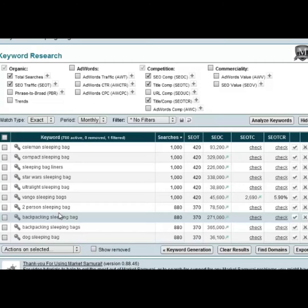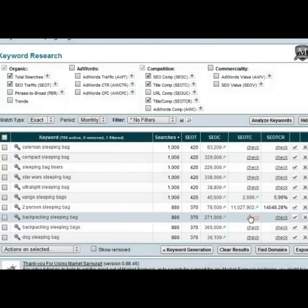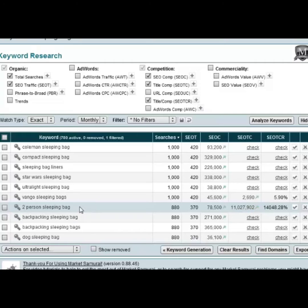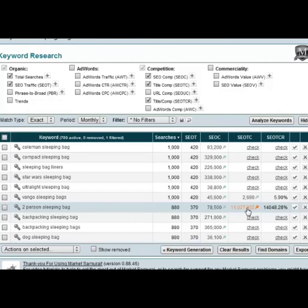So that's another bonus. And I'm also seeing some secondary markets. Like here again is 2-person sleeping bag, and that's actually got a ton of competition. So that's a great example of a market that you want to avoid. It's only got 880 searches and 11 million different websites mentioning that.